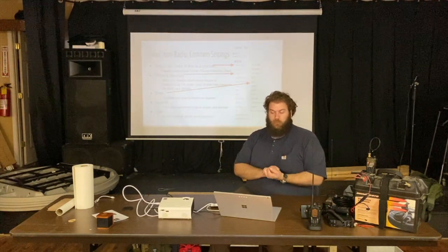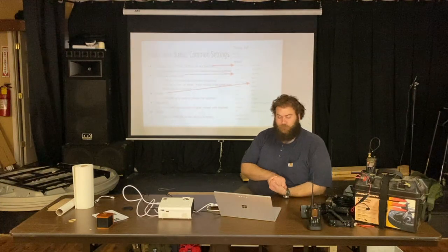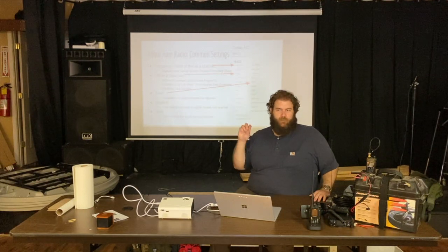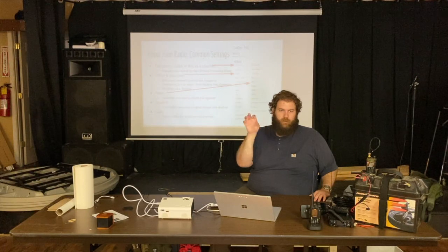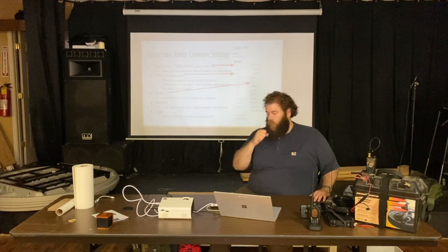So moving on down to the tone, what this is for is to tell the repeater that you want to use it. So when it receives your signal, your transmission from your radio, it's accompanied by a tone that's 82.5 hertz.